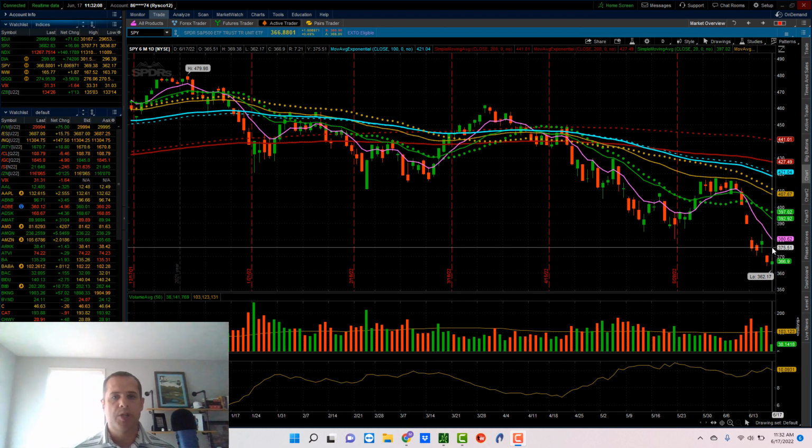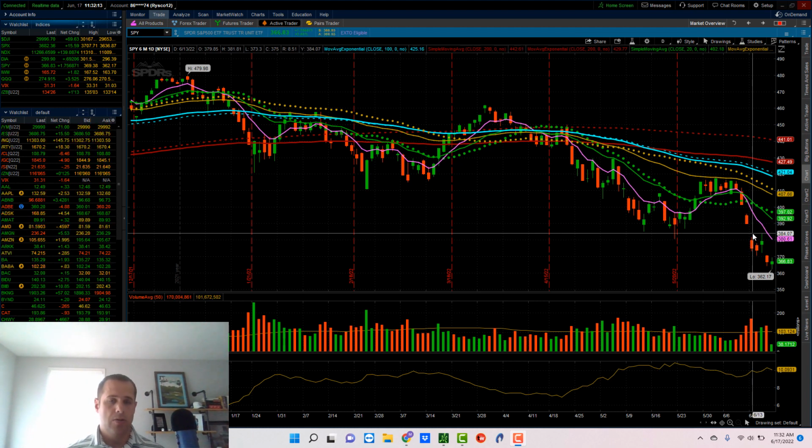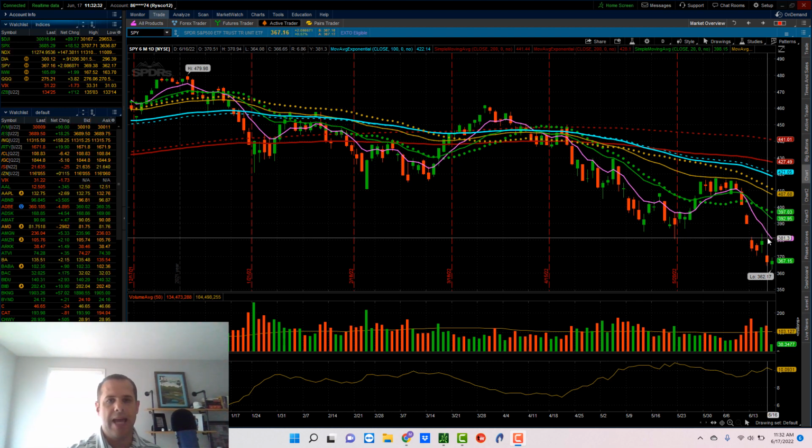If you're already in bearish positions, maybe you did get bearish on this move to the downside, you can certainly hold some of those positions into next week, but move those stops down, lock in profit. Don't shoot for the moon here at this point, right? Don't be a hero. Those small profits, those partial profits can add up in a big way. And I'll talk about that more in just a bit.